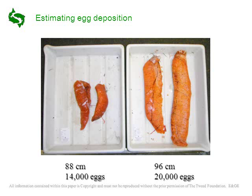So here's just an illustrative picture of what the differences are. Even just for a difference of 8 centimetres, you can see there's a difference of 6,000 eggs in a fish. So totals and numbers really are fairly meaningless. You could have lots of small fish, which could be the same as quite a few smaller big fish. So really you have to define your length-egg relationship and then consider the number of eggs that are being deposited upstream of the counter each year.